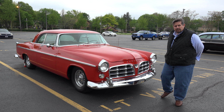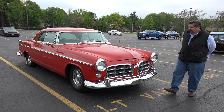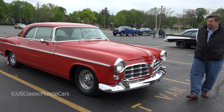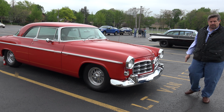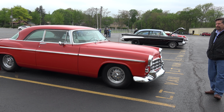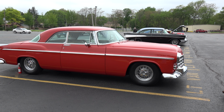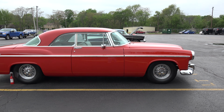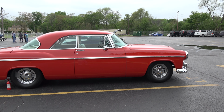Okay. So I'm here with my 1955 Chrysler 300C. This was the first of Virgil Exner's 300s this year, the 1955. It was also Chrysler's first Hemi in a production car. It's also the year that this body style in Chrysler won at NASCAR. And it's the first American production car over 300 horsepower.